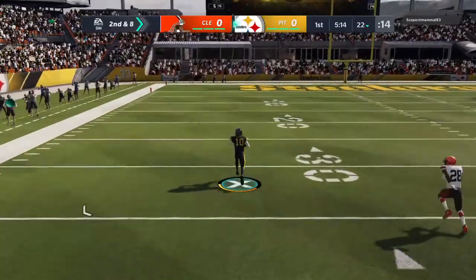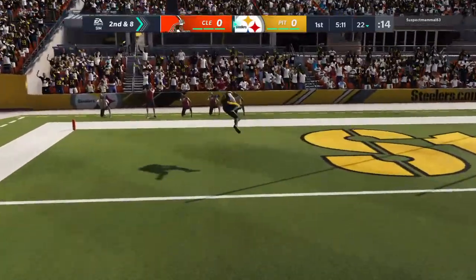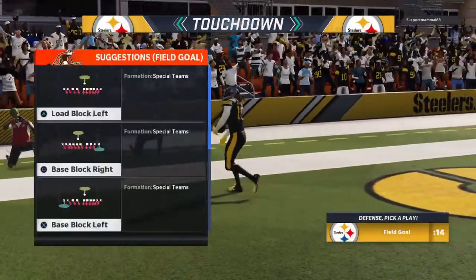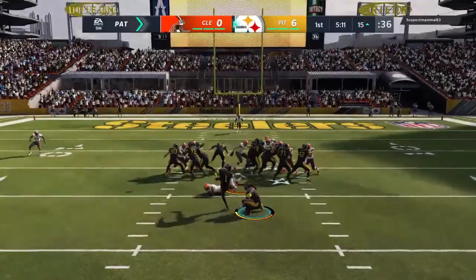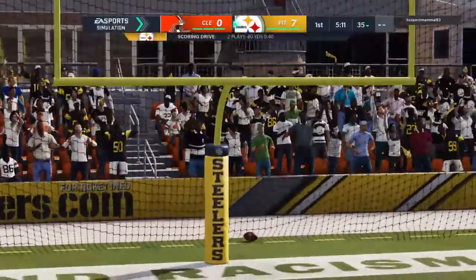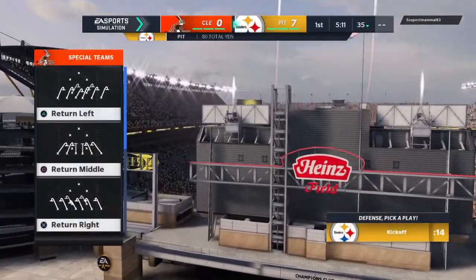Well, this is taken in. It's complete. Past the 20. And into the end zone. Touchdown, Pittsburgh. DeAndre Hopkins, 78 yards. And the Steelers have taken a first quarter lead. And he'll put it through to make it 7-0 Steelers. Steelers 7, Browns 0.